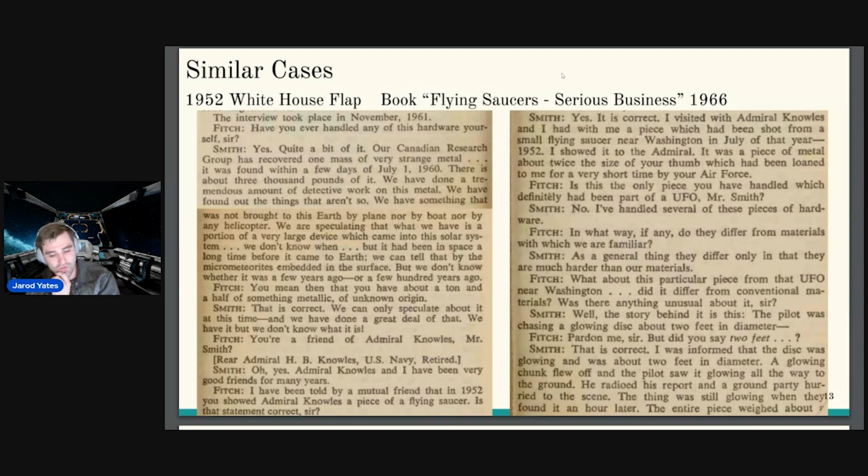So some of the ufologists in the group might recognize that back in July and August of 1952, there were 2 incidents where the White House was dive bombed by UFOs like crazy. Like it was 60 different UFOs dive bombing the White House. It made the news. The 4-star general had to come out and talk to the press about it.